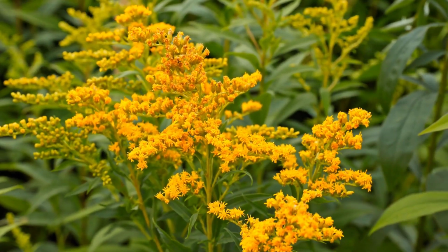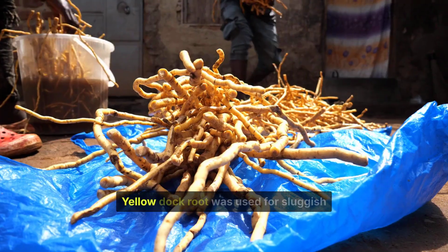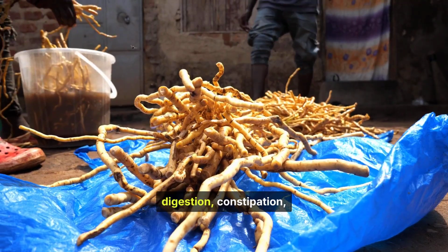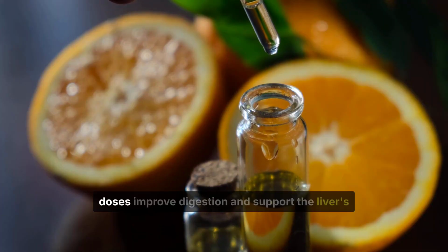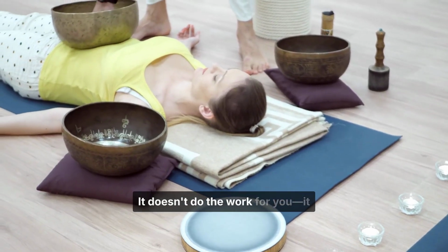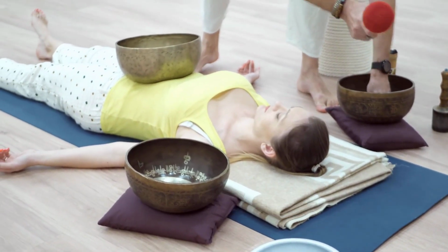Number 15. Yellow dock, the liver and digestion ally. Yellow dock root was used for sluggish digestion, constipation, and skin problems tied to poor elimination. Small, regular doses improve digestion and support the liver's natural detox work. It doesn't do the work for you. It reminds your body how to do it itself.